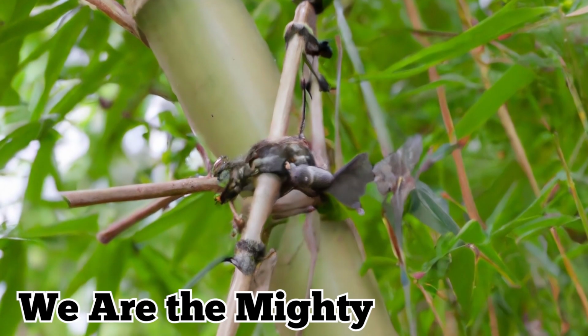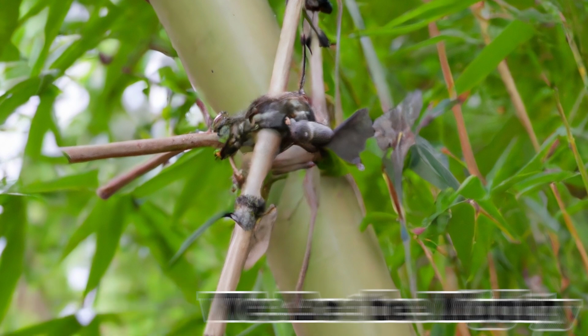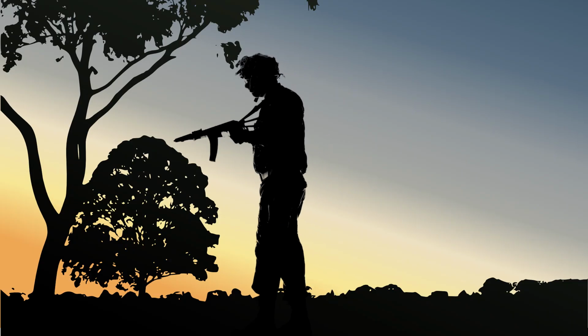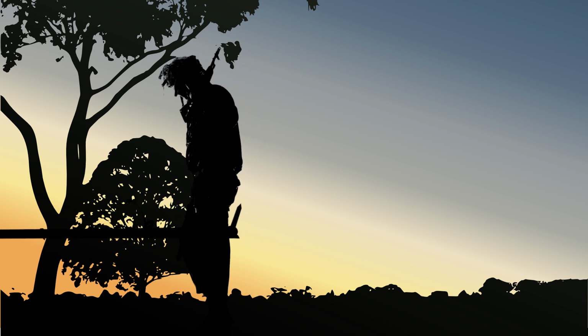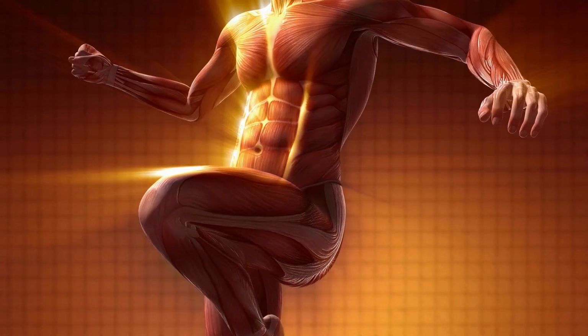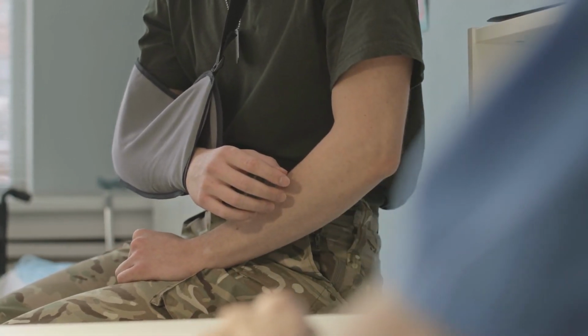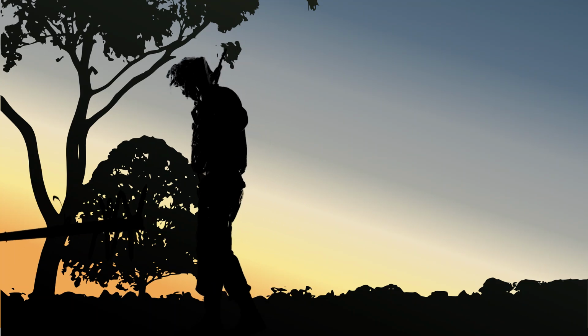According to We Are the Mighty, bamboo whips could travel as fast as 100 miles per hour, giving the person in its path nowhere near enough time to get out of its way. It typically struck in the legs or torso, and it was definitely enough to put a soldier out of commission at the very least. Do you think you'd be able to avoid this during the war?